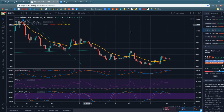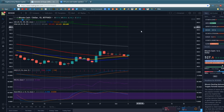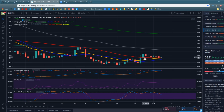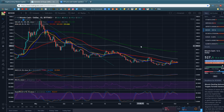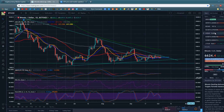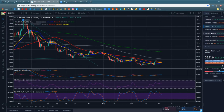If we look at our moving averages, what I'd like to see Bitcoin Cash do is continue to get support at these levels on the 50 simple moving average and the 20 exponential moving average. If it can get a good strong bounce here and continue north, I would very much like to see it come up here and break this 100 simple moving average, and I do think it probably will do that based mainly on what Bitcoin is doing. A lot of these altcoins really follow Bitcoin, so if Bitcoin is looking healthy, so too will the altcoins.